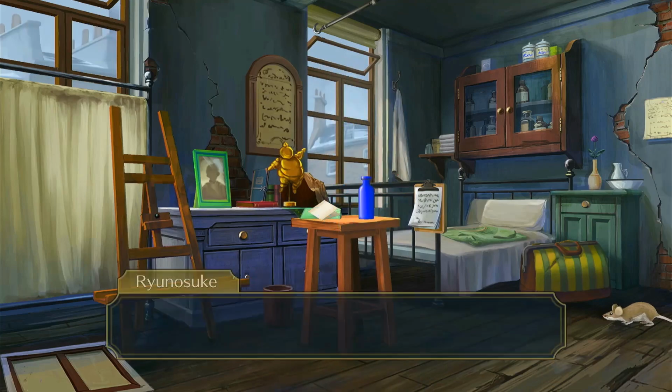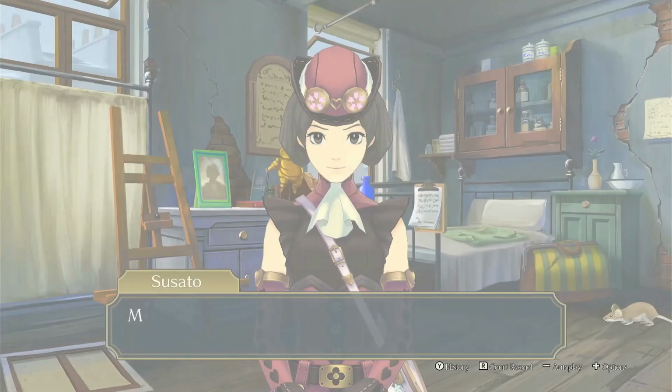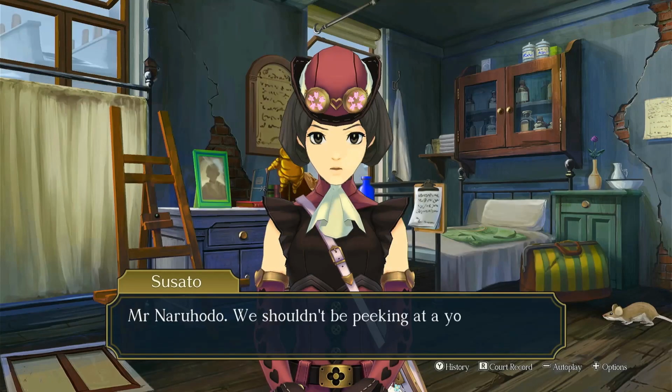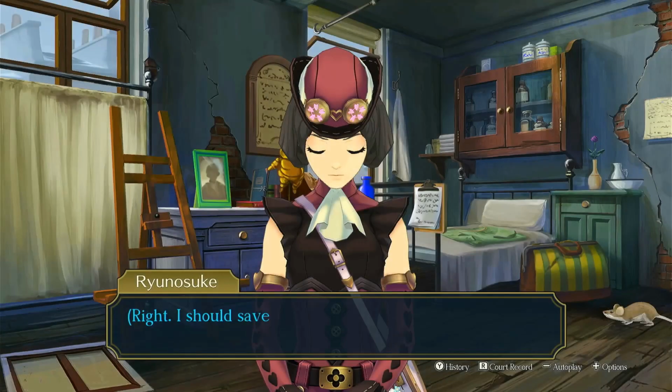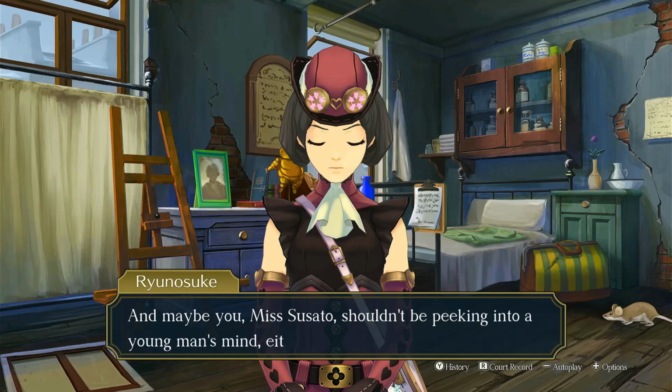Ooh, a letter. This is the card that Miss Green was looking at so intently before, isn't it? Mr. Naruhodo, we shouldn't be peeking at a young woman's private effects. Right, I should say peeking is for gentlemen's effects only. You mustn't do that either. And maybe you, Mr. Sato, shouldn't be peeking into a young man's mind either.